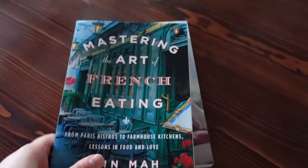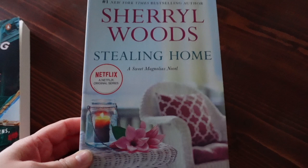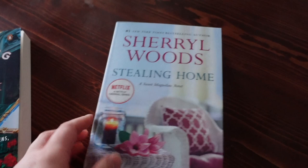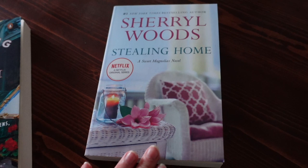It is from the Sweet Magnolias series. It's actually the first one of the series. But if you've seen Sweet Magnolias on Netflix, they actually have a book series and they advertise that in the opening credits. I fell in love with the series about 2 weeks ago. I'm almost done with season two. I'll probably finish it this week, but there are 11 books in this series.